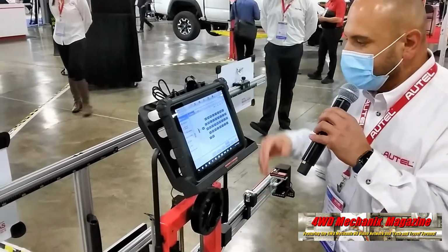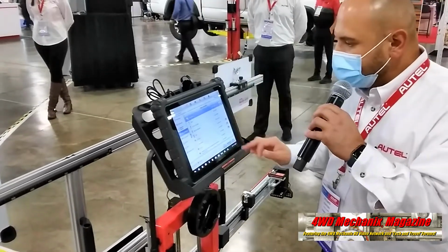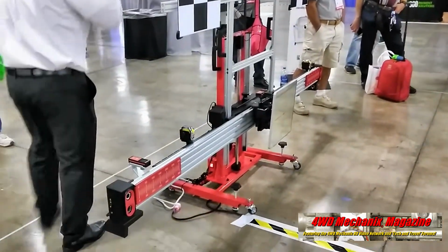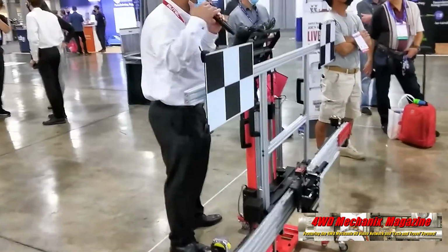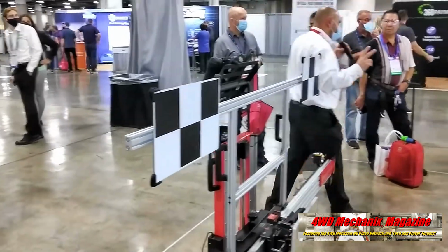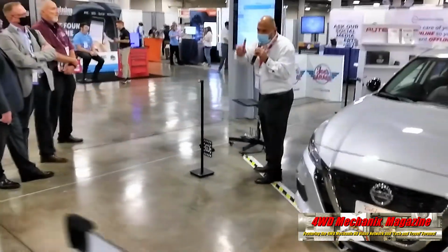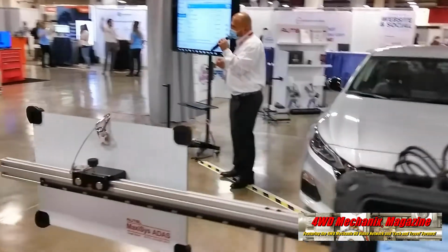Okay? Now I'm going to exit the pre-scan mode and re-enter the record to actually go into the ADAS calibration process. Now, one of the things that you'll notice is that with Autel, it's very easy to get to that calibration process. So not only do you have the most comprehensive coverage of any ADAS system out in the market, you also have a step-by-step process that you can follow.